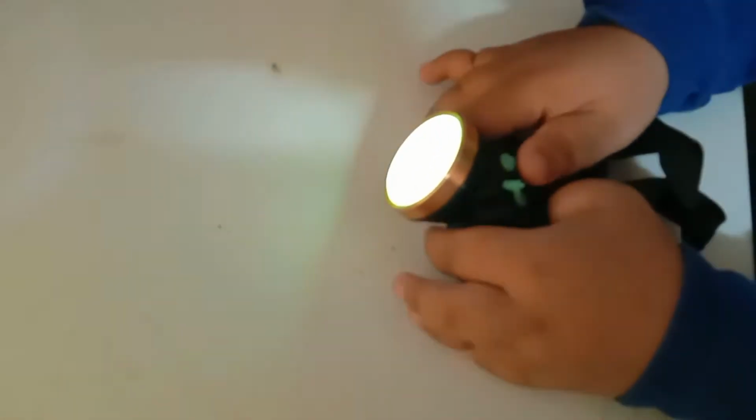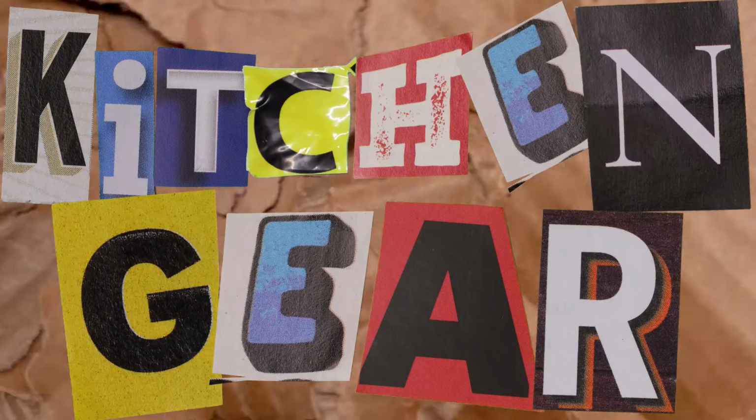Camping gear. Flashlight. Provides light in the darkness. It is also used as a light source outdoors in places without permanently installed lighting.